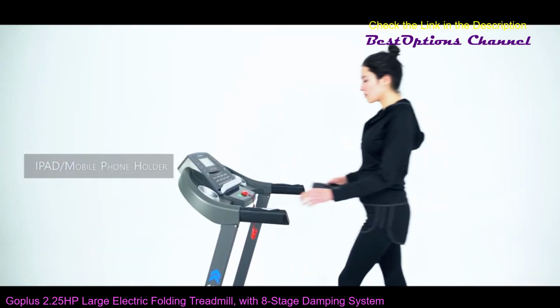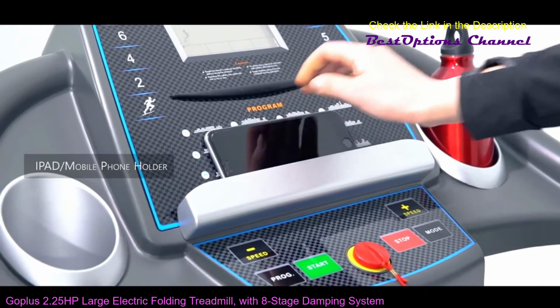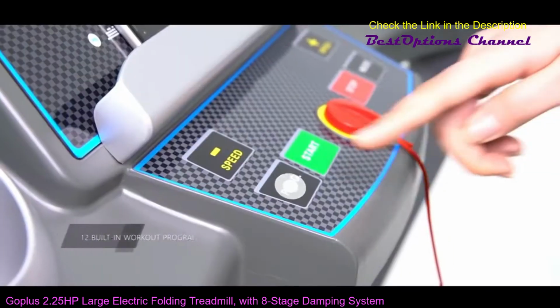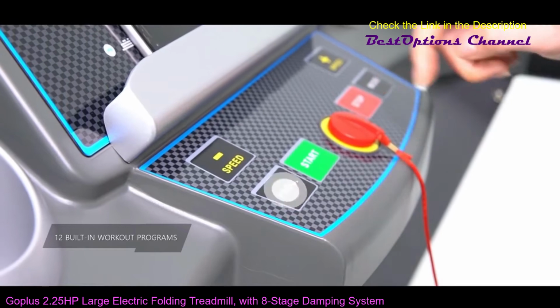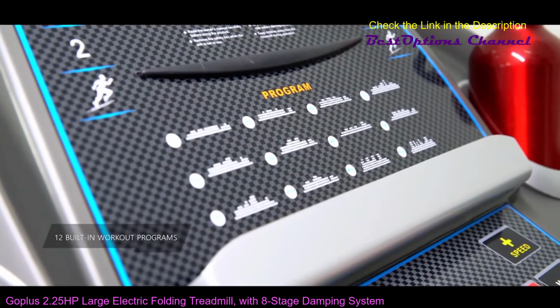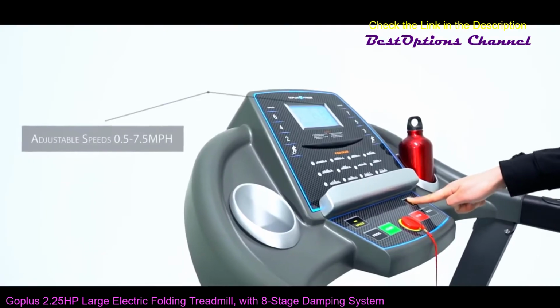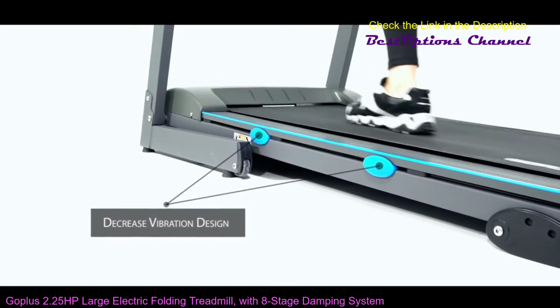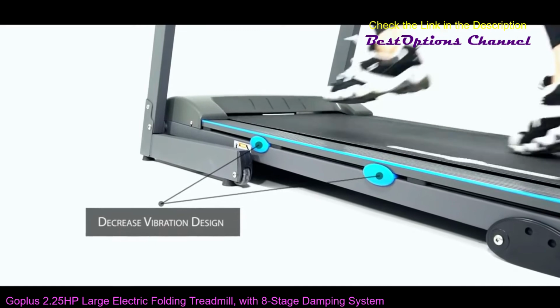Conveniently hidden iPad and mobile phone holder. 5 inch LCD Blu-ray display. 12 preset workout programs for quick access. 0.5 to 7.5 miles per hour adjustable speed levels. Rubber damping design decreases vibration.